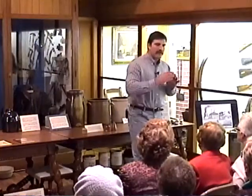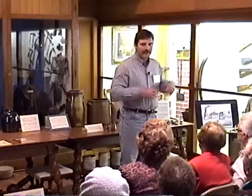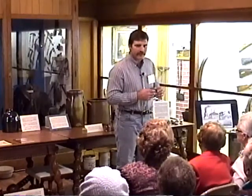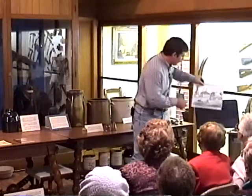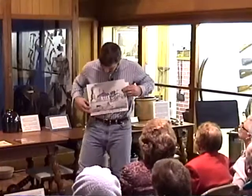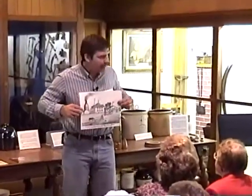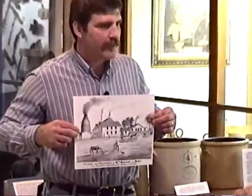Once they located a good clay bed, the next thing they had to do was build the necessary furniture, the buildings that would be necessary to make this. In this cut, and this die cut is from the 1875 Historical Atlas of Iowa, this particular pottery is of the William Meyer Pottery Works in Eddyville, Iowa.